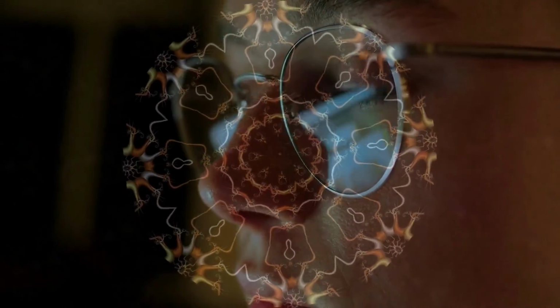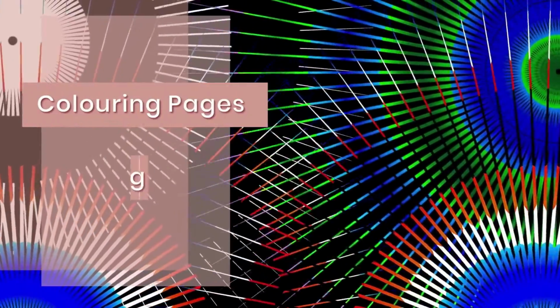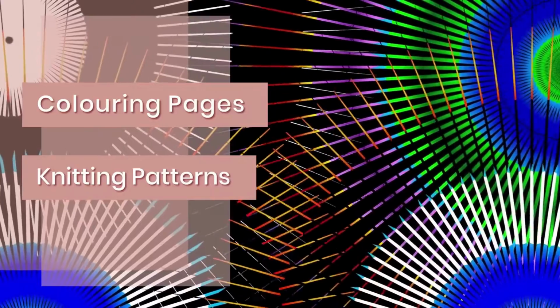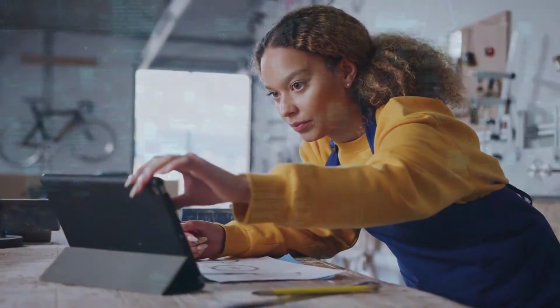Number 23. Pattern creation. There are thousands of people on the lookout for creative patterns. These include coloring pages and knitting patterns. You can build a lasting business for yourself by creating good patterns.